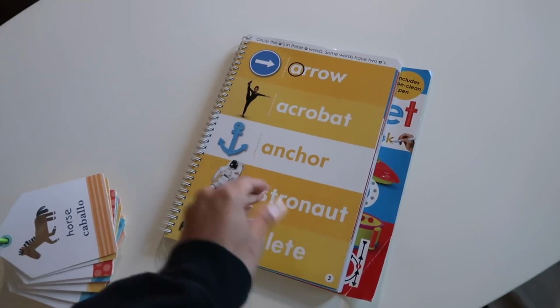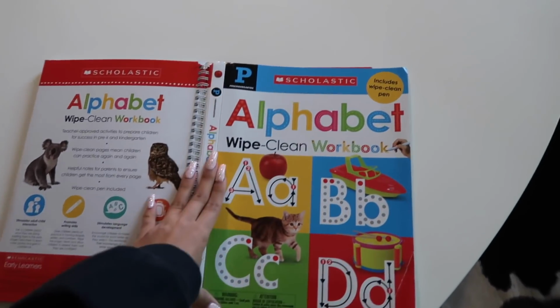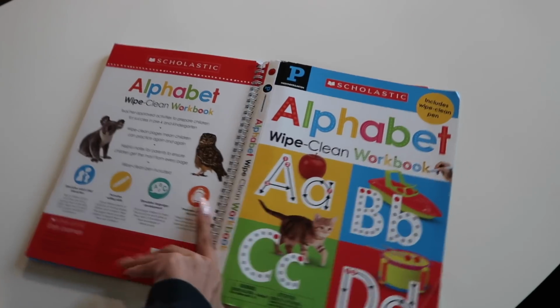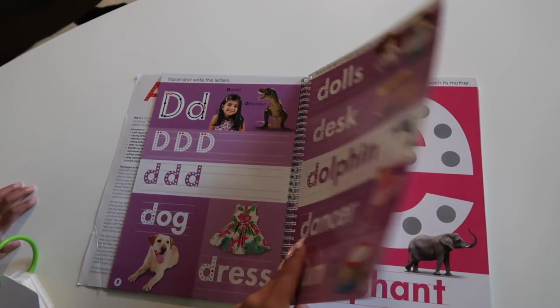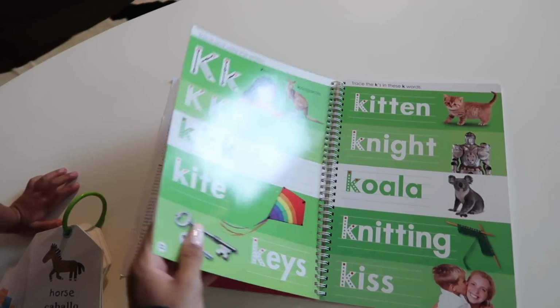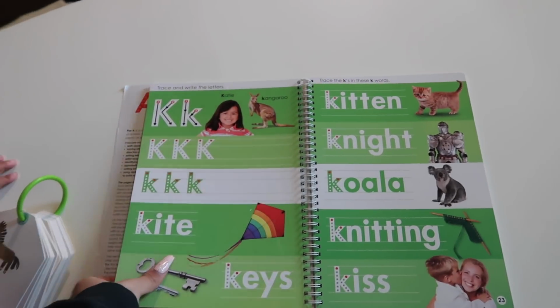All right, so we're gonna do 2 more things for the day. First thing is this book, which we purchased from Target. It's the Scholastic Alphabet Wipe Clean Workbook. It's for pre-K, but a lot of things in here are a bit advanced for a 2-year-old, but I'm just doing my own thing with it and working with what she can do for now, just like recognizing the letters and letter sounds.